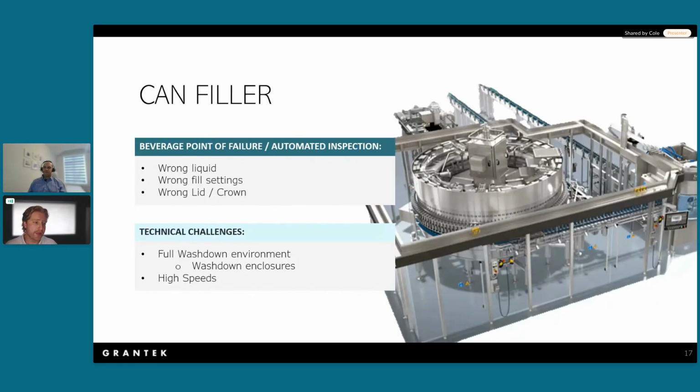The other big thing to consider with fillers is you're dealing with super high speeds, right? We're dealing with rotary fillers that can get upwards of 2,000 ppm in some cases. So there's a lot to think about there when it comes to hardware selection. You need to make sure the hardware can keep up with that, not just the barcode scanner, camera, or photo eye, but the interconnection of your systems, right, and how they're connected to one another. You've got to think about if it's over Ethernet, is that going to be able to support that speed, or do we need to think about using discrete I/O instead? Just all considerations you need to make, and challenges that need to be identified ahead of time so you can pick the right solution.